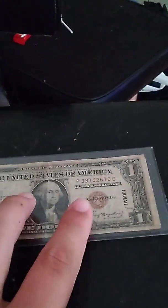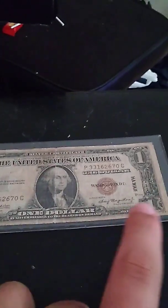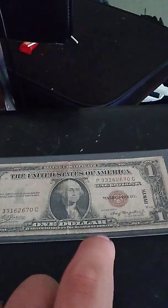Now, one more thing I wanted to show you is the $1 bill silver certificate. This one has a normal seal, and this one is also a silver certificate, but the reason why it has a brown seal is this is the Hawaii Emergency. And if you can see right there, it says Hawaii right there. And this was printed during World War II to give relief to people in Hawaii. That's why it's called a Hawaii Emergency note.